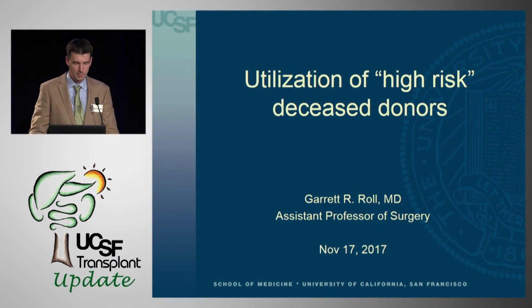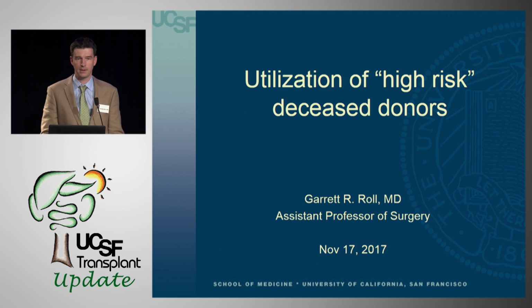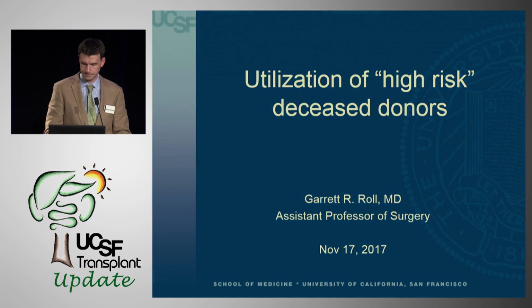So I've been given strict marching orders to stay on time, and we're already a little bit late. So I've already trimmed this back pretty far, but I'll go as quickly as we can here. I'm going to talk about utilization of higher risk organs, or what some people might talk about as extended criteria deceased donor organs or marginal donors. But today I hope to really dispel some of the negative connotation that those words bring, and hope to answer some of your questions about these higher risk organs and what the risk actually is.